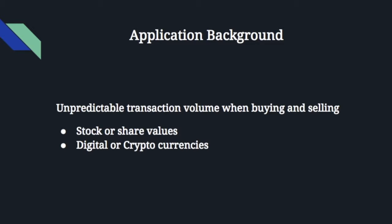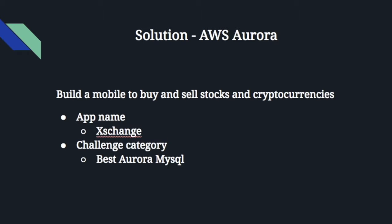Now, if there was an option where they would just buy what they need when they need it, this would probably be optimal for them and they would solve the problem. My understanding is that AWS Aurora is just that. So we are going to be building a mobile app to allow users to buy and sell stock and digital currency. The app is called Xschange, and like I said earlier, this submission is for the option Best Aurora MySQL.